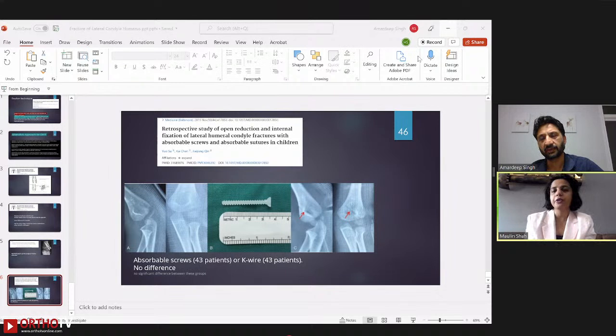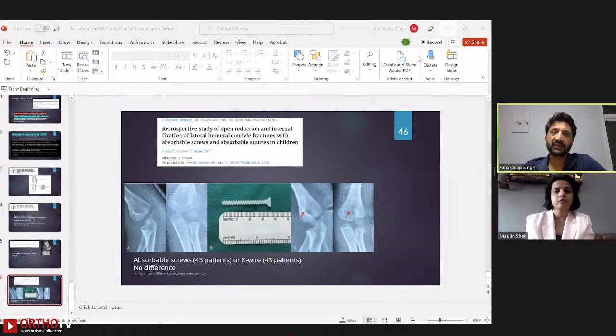Any tips on reduction of rotated fragments? Do you use a reduction clamp or do you prefer joysticking with K-wire? The first thing is to see how the fragment is rotated. It's like a jigsaw puzzle. What I have found is that once you have noticed, okay, this has to go into flexion, pushing with the thumb into the medial side, anteromedially, helps a lot. The problem with these fractures is that they get reduced in flexion and you can't see them in flexion. So it's always difficult that once you have reduced it, you cannot see it.